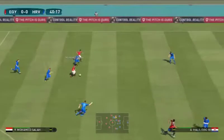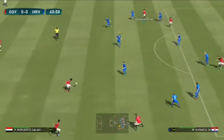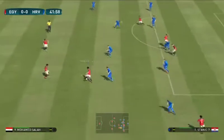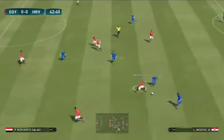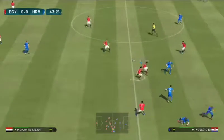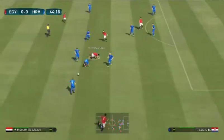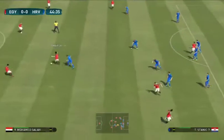Mohamed Salah goes steaming forward, tries a through ball. Nicely controlled. Well, the defence got the better of him this time, but I'm sure he'll go again. Kovacic. Mohamed Salah on a strong run down the right. Yeah, that does look a foul. Referee's given a free kick. Salah.